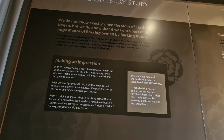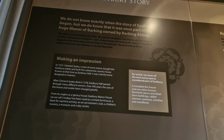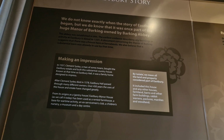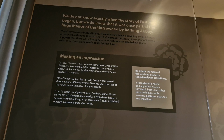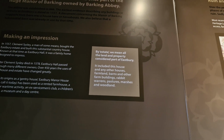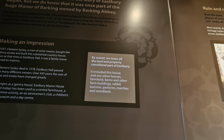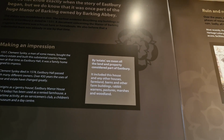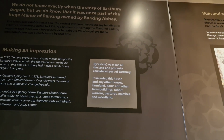From its origins as a gentry house, Eastbury Manor, as we call it today, has been used as a rented farmhouse, a base for wartime activity, an ex-servicemen's club, a children's nursery, a museum and a day centre. By estate, we mean all the land and property considered part of Eastbury. It included this house and any other houses, farmland, barns and other farm buildings, rabbit warrens, pastures, marshes and woodland.